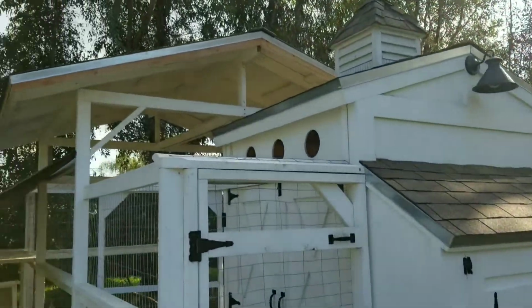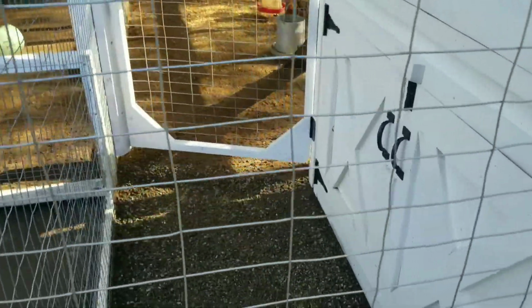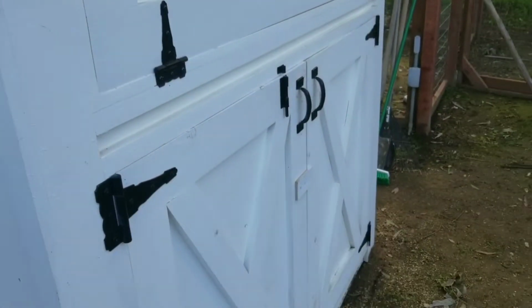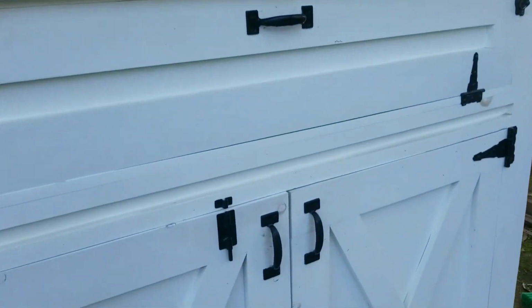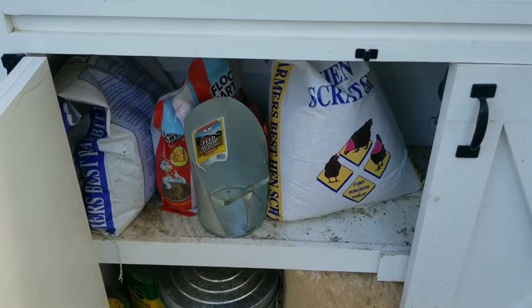It has 5 nests, and a canopy covering the yard so they stay dry in the rain. Double doors to get in because they kept chasing me out the door. I couldn't keep them back, so I put an extra door. I have the entry into the coop right there. In front, we've got 2 doors, and storage in the nest box. Storage is pretty large. It has all the feed, worms, little treats, scratch.